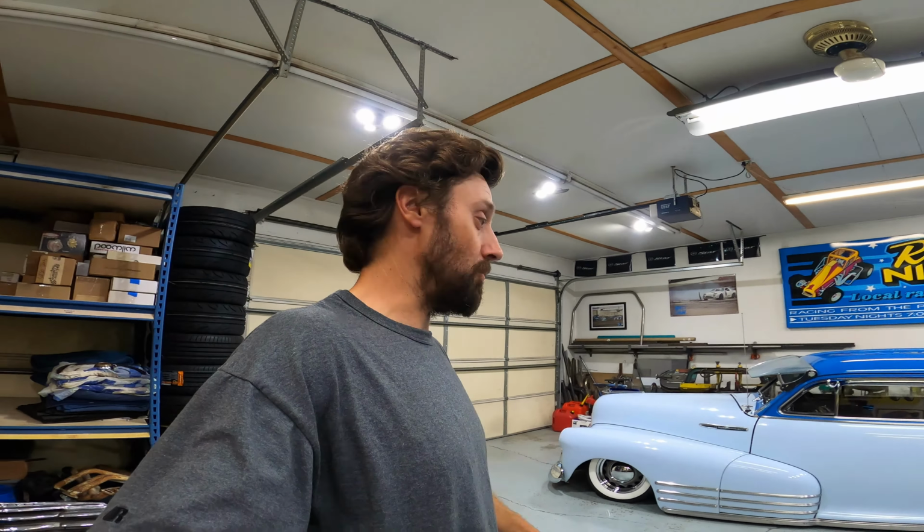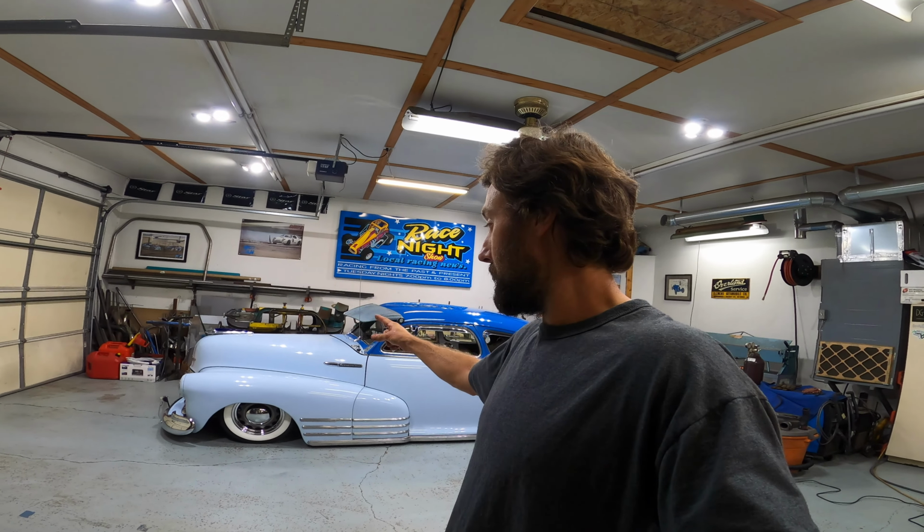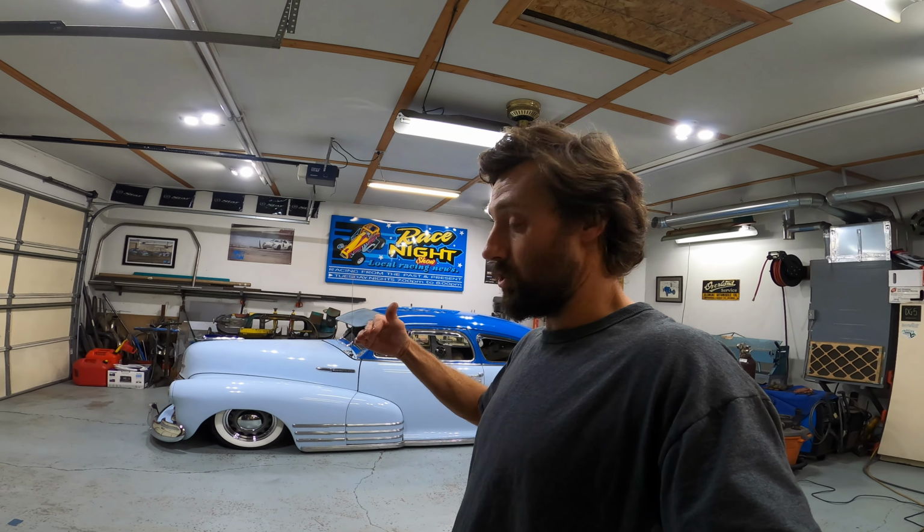So I'm gonna have to do some fine tuning of that this winter, maybe move one of the sensors up or down just a tiny bit, side to side, to make sure throughout the whole range of motion they're showing the same. And I'll have to do that for the rear as well. So little stuff like that, but it's working really good now. The car lays out really nicely.